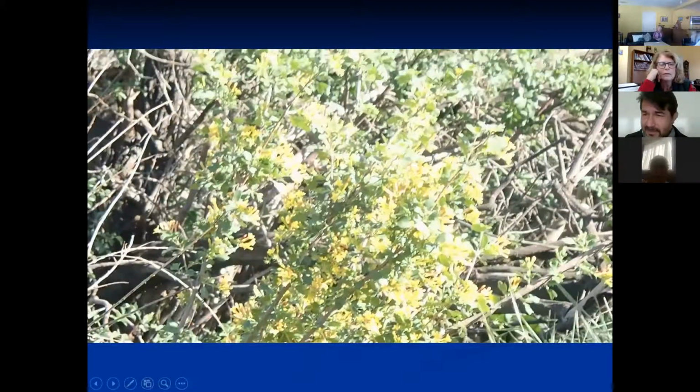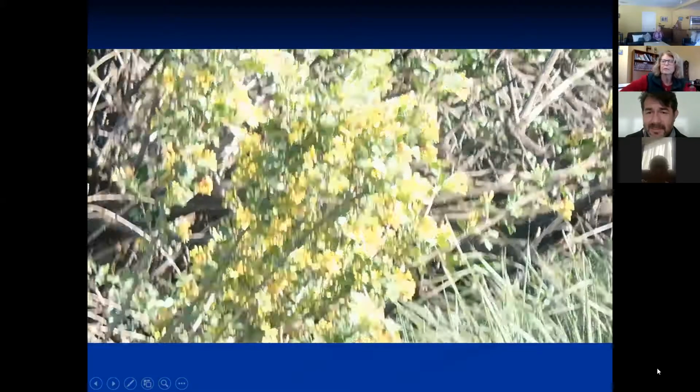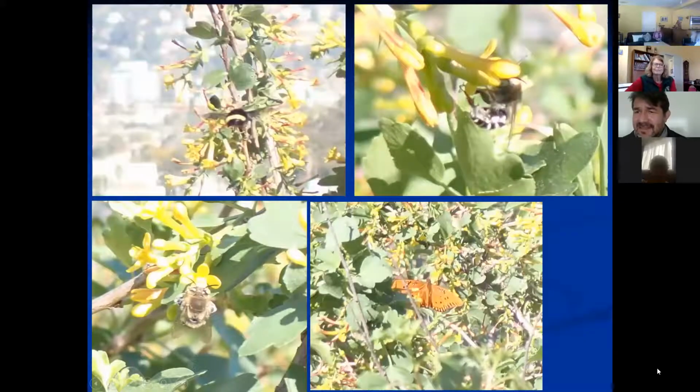So the beak of a hummingbird, not a problem. But there are many other insects that will visit this flower as well. So at the end of one of my hikes, I sat down, had my lunch, and started watching this very large plant full of flowers. And I was amazed at how many insects visited other than hummingbirds.